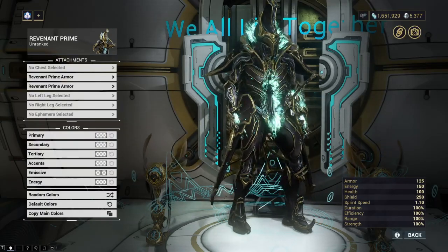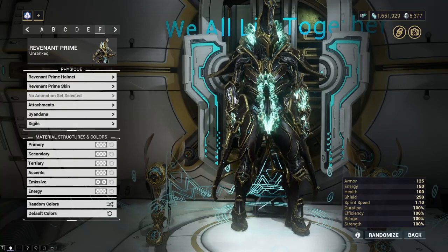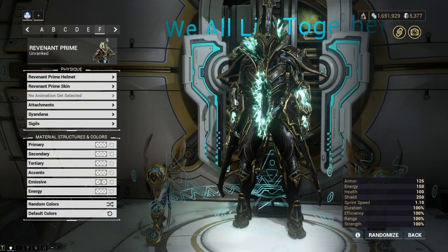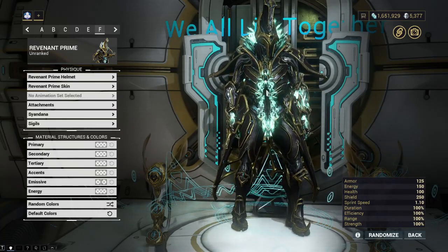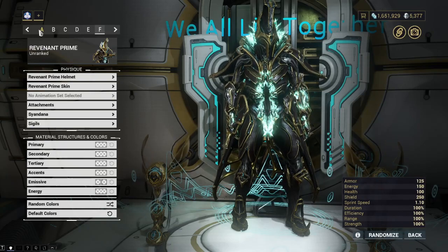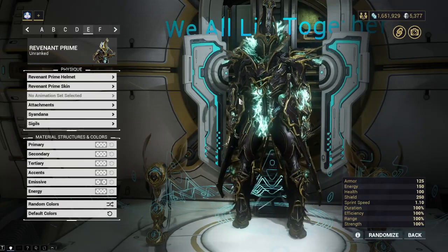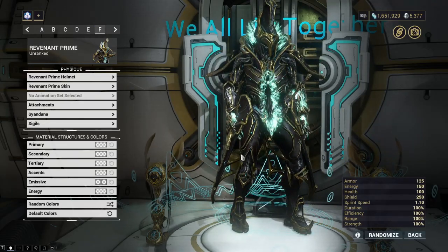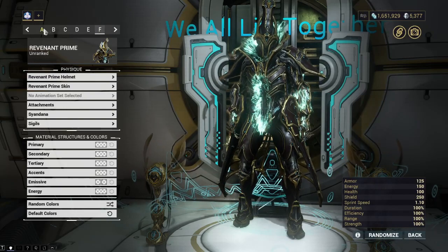There's a lot of energy flow coming off of it, and that's where I find myself making changes to kind of dim down the energy colors. I'll show you what I mean as we go through a couple fashion frames. I'm going to jump over and show you what, if I wanted something similar to the default color scheme, I personally, for my taste, would go with.